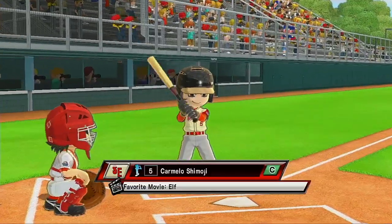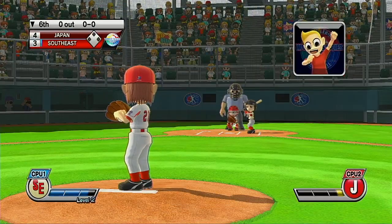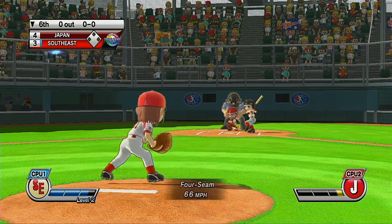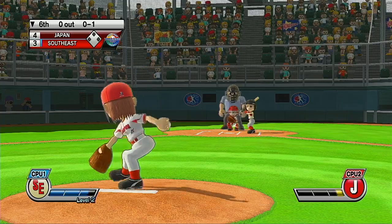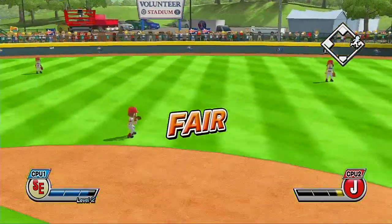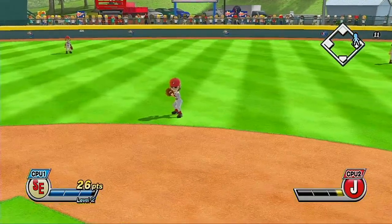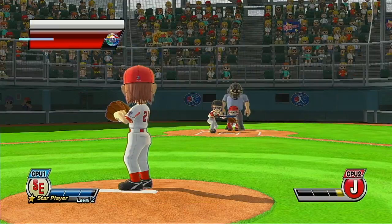It's the bottom of the 6th. What are you waiting for? That's a perfect strike. We've got a lot of talent here today. That's a bloop single. The outfielder couldn't make it in time. Now batting, the star player of the team, number 4.